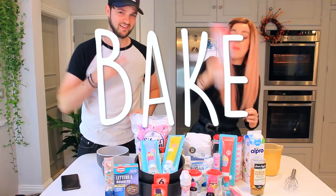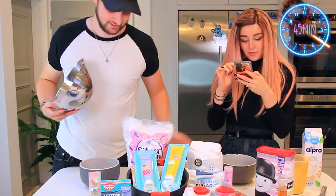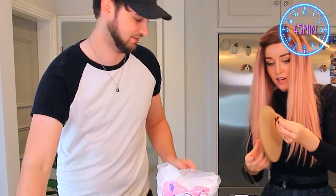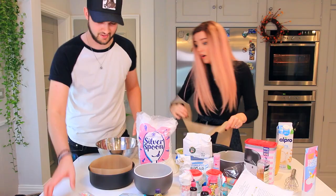Okay, what do I need to put? Do I get milk? What am I doing? Okay, do I need a spoon? We only have one baking bowl, so Claire's gonna use that one. We might not need to grease it with this. This is actually a really sick idea. Okay, yo, it fits. How do you know it fits so well? Because of size. Done, on to the next bit.